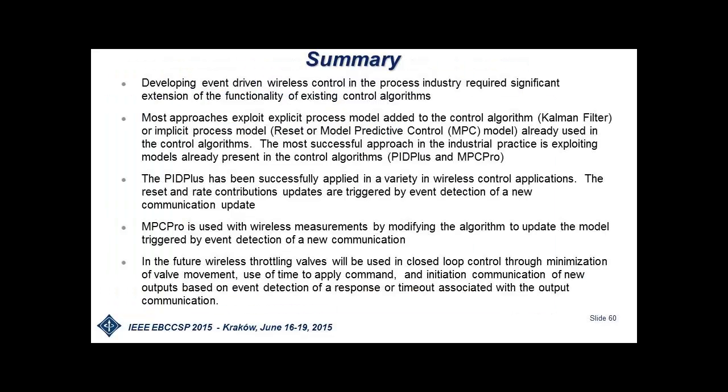Okay, so in summary then, we've done quite a bit of work with this. The PIDPlus has been applied in a variety of applications very successfully in this. With model predictive control, in most cases, it's really not much of an effort to be able to accommodate those wireless measurements. If your process is fairly slow, you probably don't have to modify the model predictive at all.